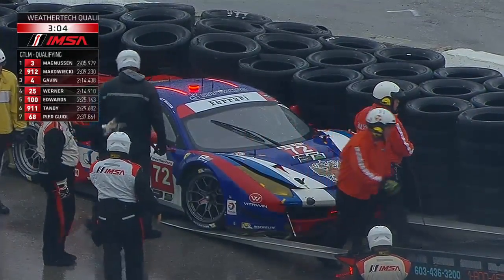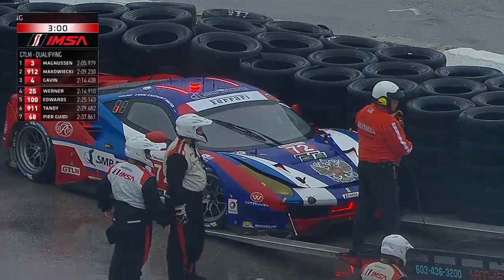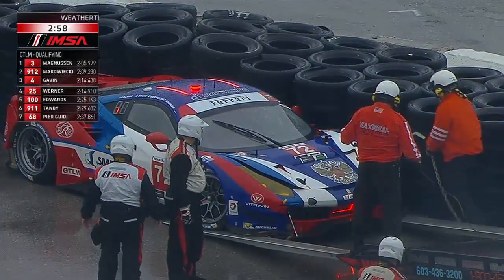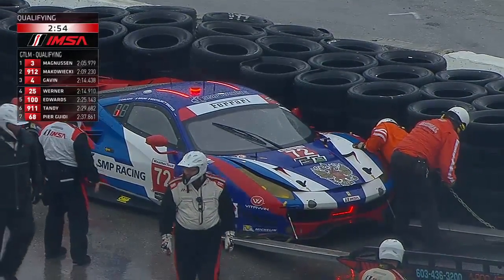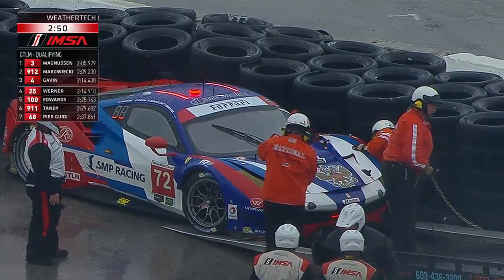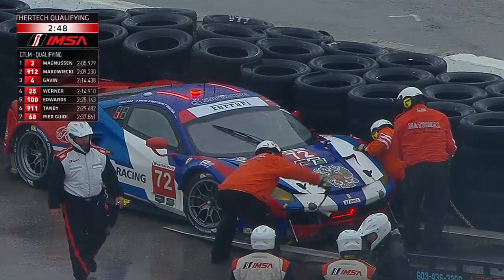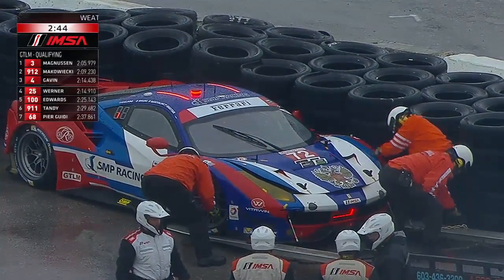And Ollie Gavin, I should say, in the 4 rather. I was mislabelling those columns there. 3rd in class, but in the number 4 Chevy Corvette. And Dirk Werner in the 25 BMW M6, 4th fastest for the GTLMs at 2:14.910. But Gavin and Werner are behind over 10 GTD times that were set in much better conditions.